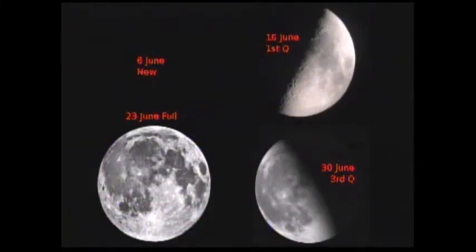What's up in the night sky for June 2013? We'll start with the moons. On the 8th of June, the moon is new. Now, this is on a Saturday, and the phases of the moon come about once per week, and in this month, they come on the weekend.